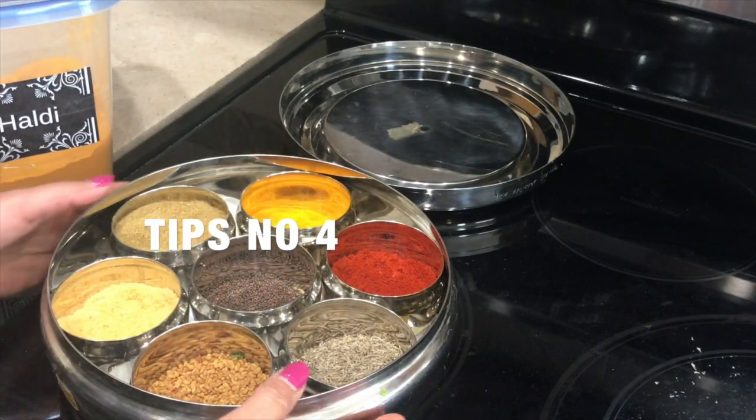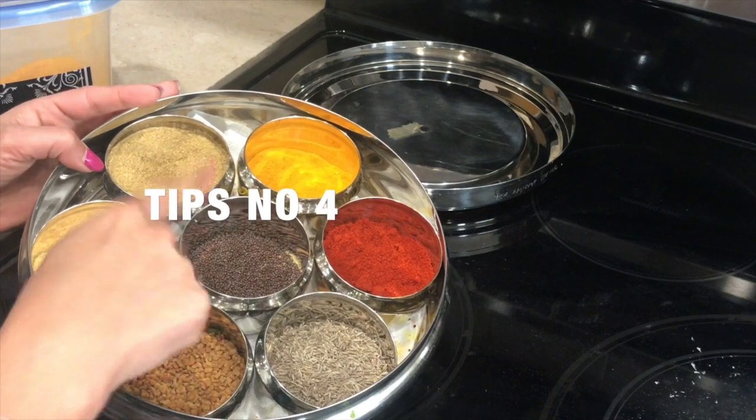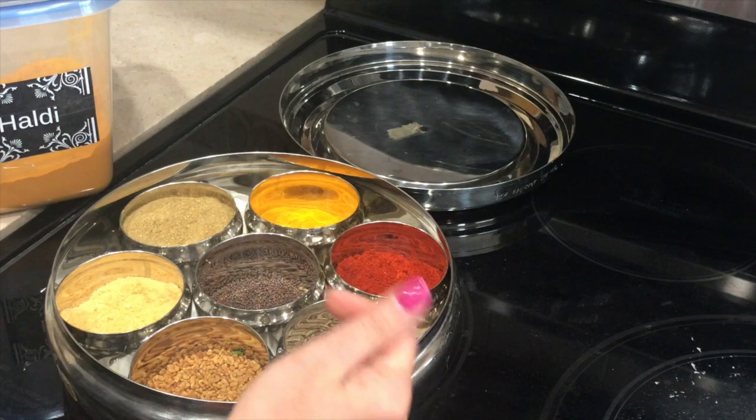Tip number 4 is, once a week check your spice box and refill the stuff that needs to be refilled. So that way throughout the week whenever you are cooking, all your supplies are ready to use.